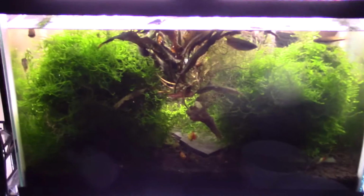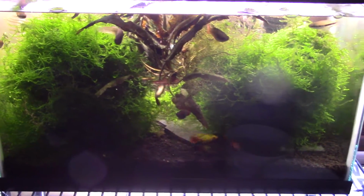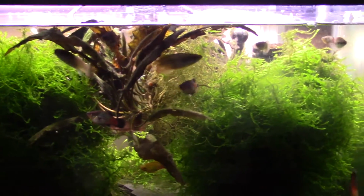Again, I floated that crip before I left. I was kind of doing some scaping, and I just ripped it out of another tank, threw it in there, never got to it, and it's still going strong. It's just the floated crip. It's full of, and the roots are still powering out.